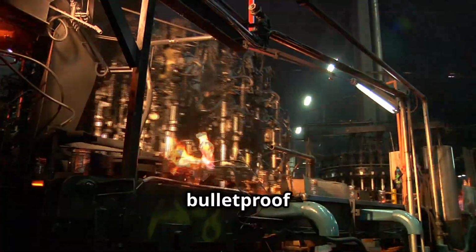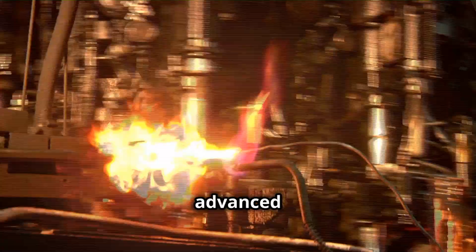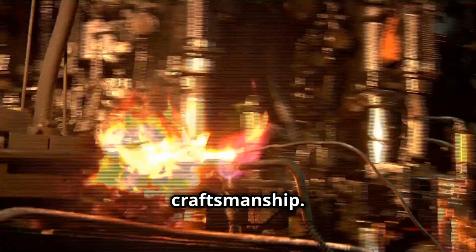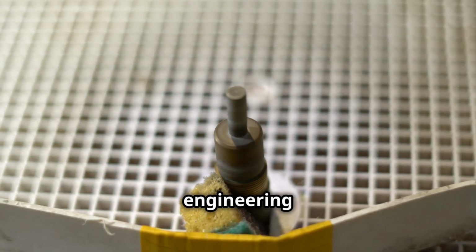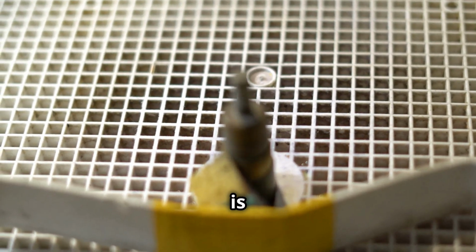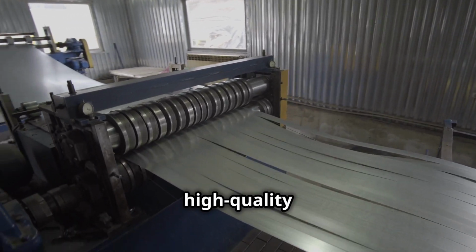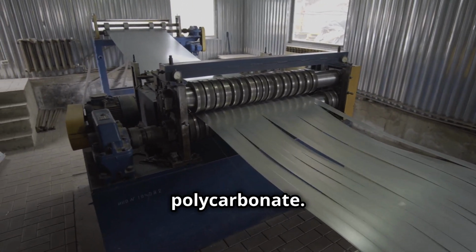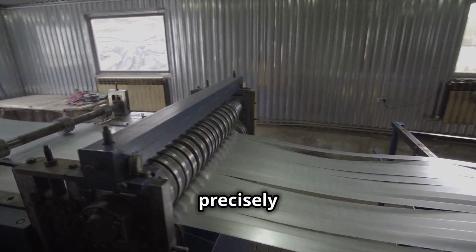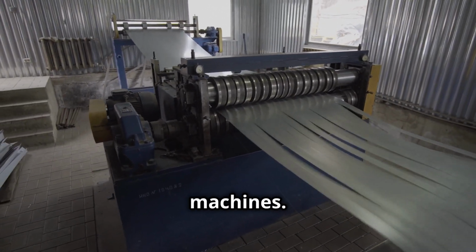The creation of bulletproof glass is a meticulous process, requiring a blend of advanced technology and skilled craftsmanship. It combines precision engineering with the artistry of experienced artisans, ensuring every piece is crafted to perfection. The journey begins with the selection of high-quality sheets of glass and polycarbonate. These materials are then precisely cut to the desired dimensions using advanced industrial cutting machines.